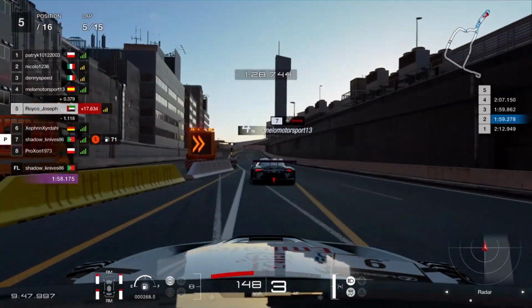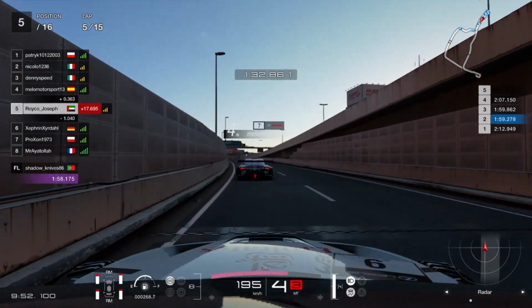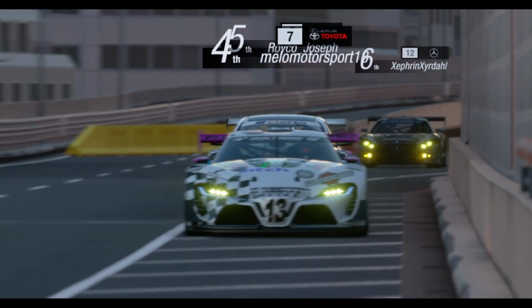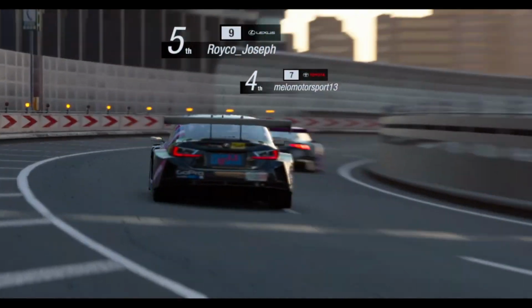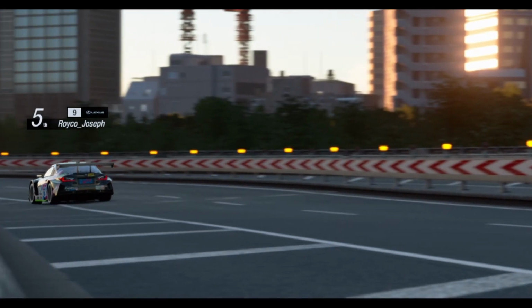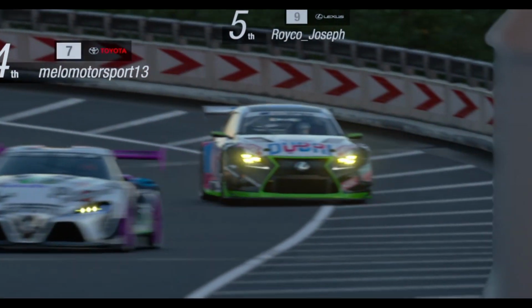You don't need that. You just need to get the position back. And going into this S section right here is fast flowing, so I just need to do a little bit of coasting here and there. He pulls away a little bit, coming back. I just need to stay close to the barrier, not too close that you scrape it.